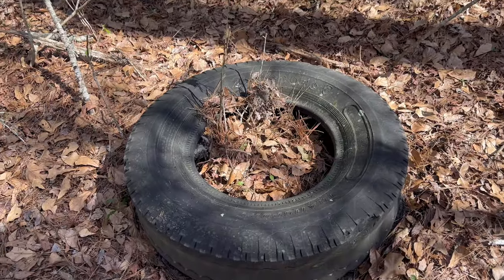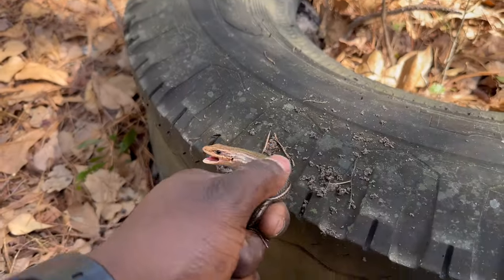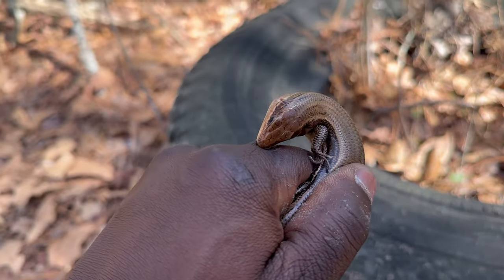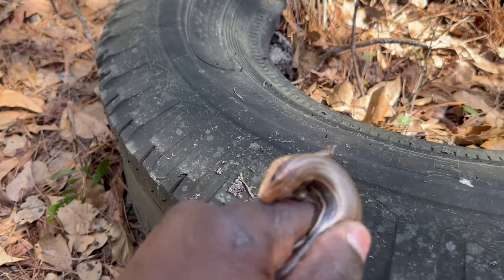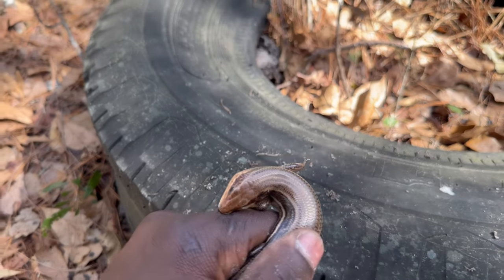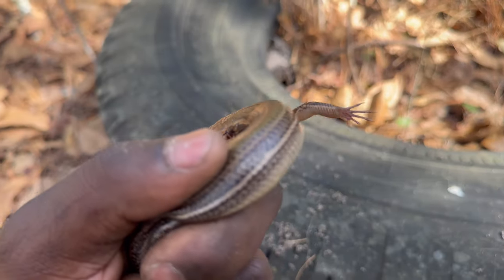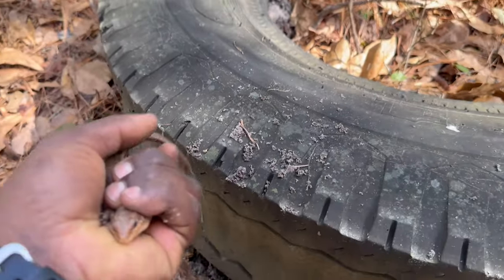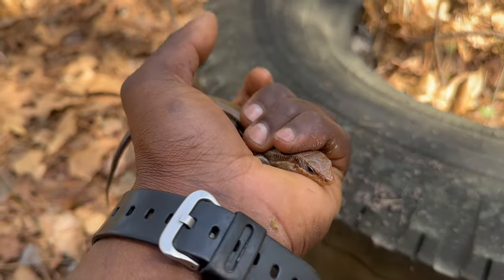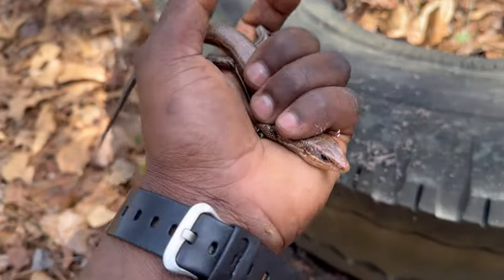All right, gang, so we just flipped this tire right here and I got my first skink of the year. He's trying to bite me. Aye, don't do it. Oh, gee. That really hurt, bro. Don't do it. I'm going to let you go in a second, buddy. Ouch. Oh, man. I got to hold him like this. That thing took a chunk out. Look at that. Y'all can see that.